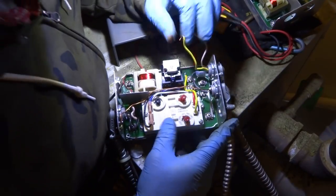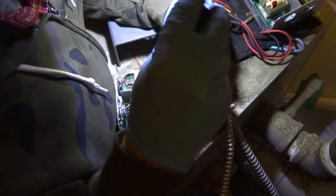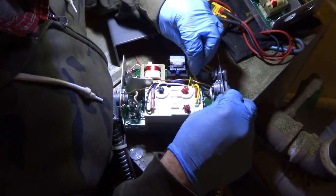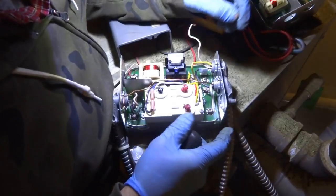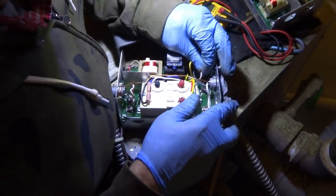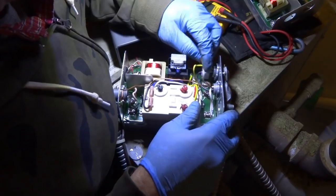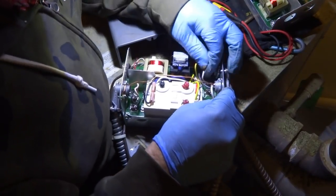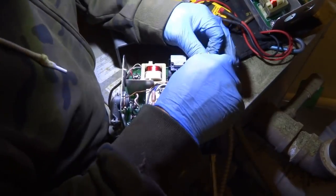C1 is this yellow one. C1's here. I don't know if you guys can even see this. My hands are probably in the way, and this is a real mess. C1 and then C2 is down over here. Let's circulate it. Nothing but quality.